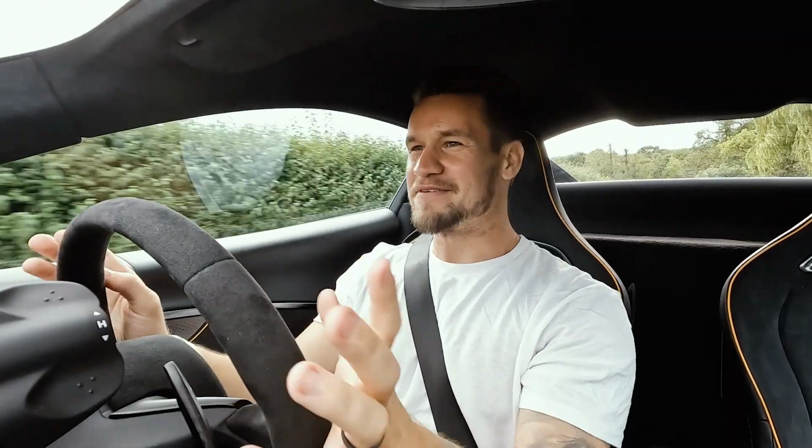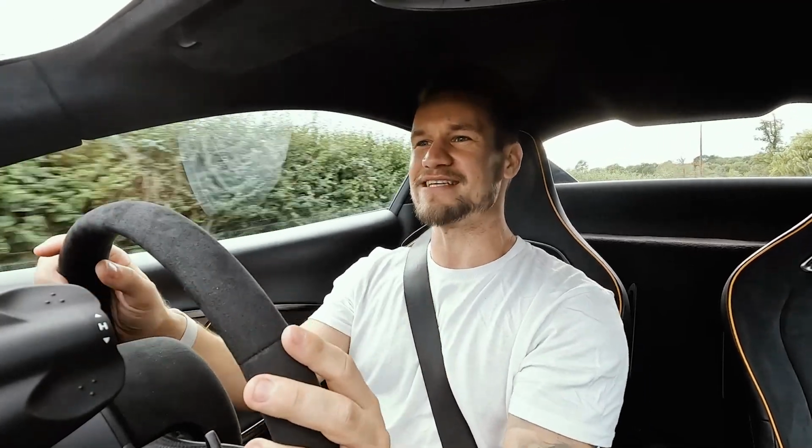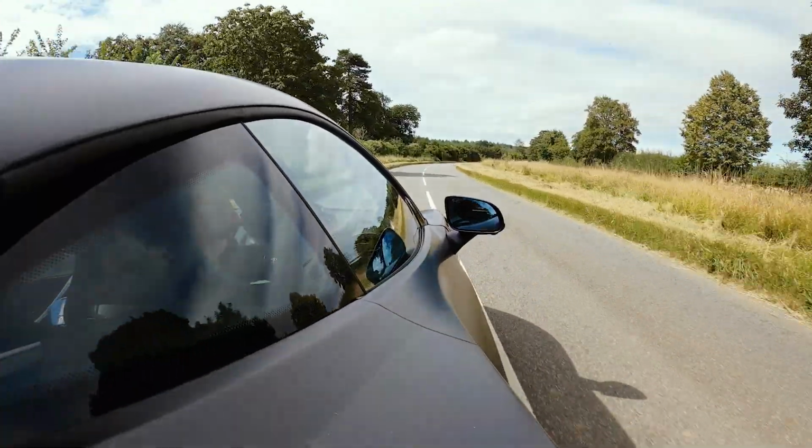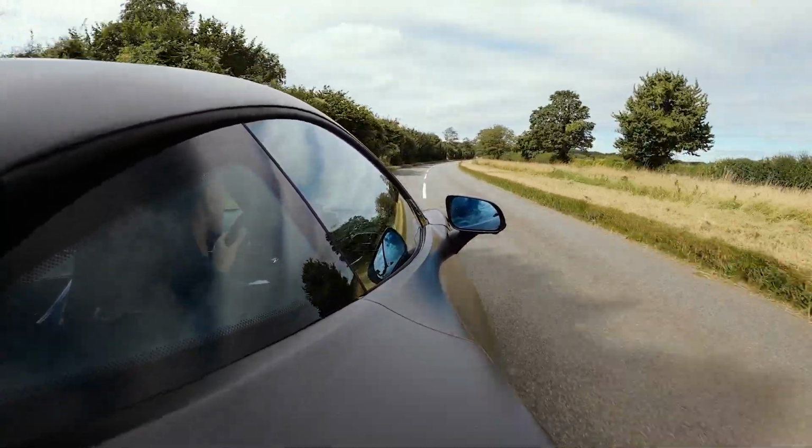Now, over the last couple of days, I've spoken to a few friends and I've heard almost every argument under the sun as to why this car might have a few weird sounds coming from it. It's a press car, everyone's hammered them.